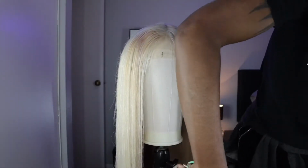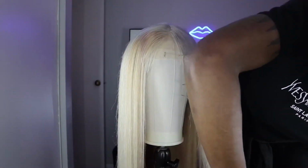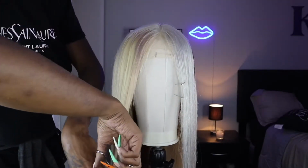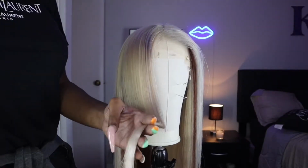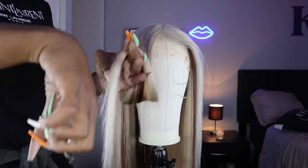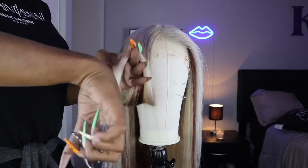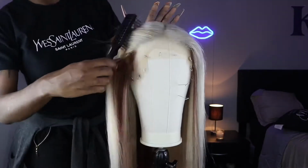Now I'm gonna go ahead and start trimming the hair to add some body, some volume, some definition to the hair. Put a couple of layers in the front. Clip the ends a little bit. And I did tell y'all that I was not gonna be talking throughout this whole video, so let me shut up.